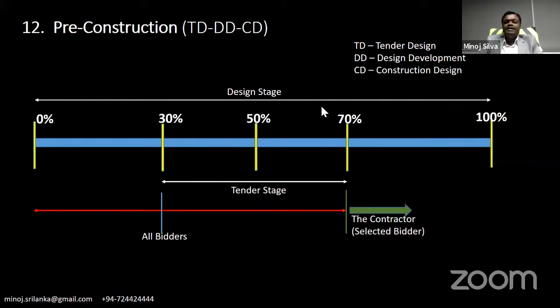You can see the design stage here, and it runs until construction starts. This is the initial stage, design at 0. Then the consultants and the client teams will start the design. Once 30% of the design is done, they will release the tender documents for the bidding process with 30% design, not 100%. Then these bidders will participate in the financial bid.